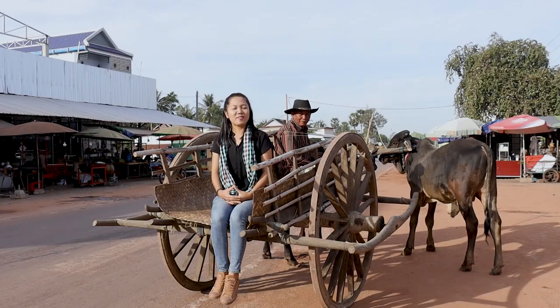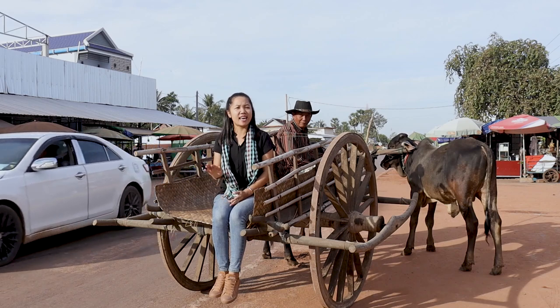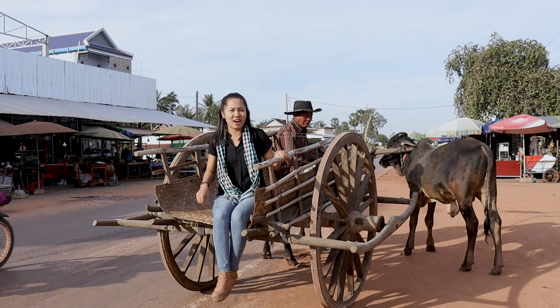We are at the first stop now. We're going to go and see the little market in this area. So that was my first time riding the ox cart. That was so much fun.